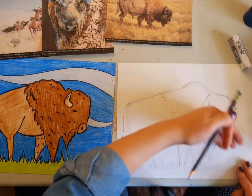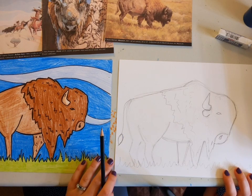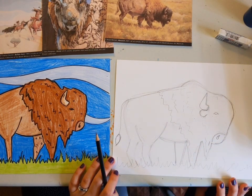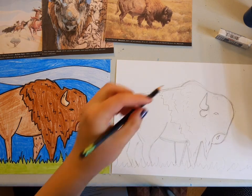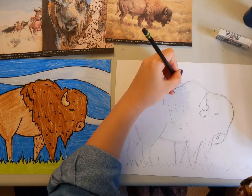And now you can even start thinking about what you are going to want to do with the sky and the grass. What colors are you going to make it? What time of day is it going to be? Do you want to put any little plants? Ooh, I remember. I think on this one, I was thinking about it and I kind of want to put a bird on here.